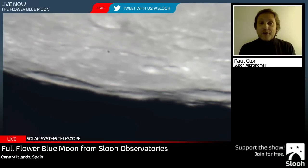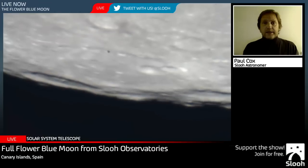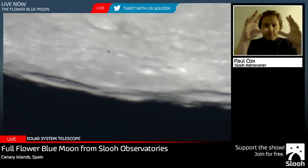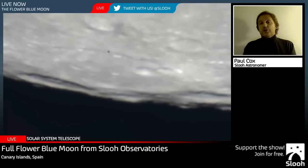The full flower blue moon. We have some great guests lined up for you, including Slooh astronomer and astronomy editor of the Old Farmers Almanac, Bob Berman, and he's going to tell us all about the moon's orbit and a little bit later the best way to observe the moon and this beautiful, beautiful group of objects from your own backyard or garden later on tonight. And we'll also be joined by Janice Stillman.